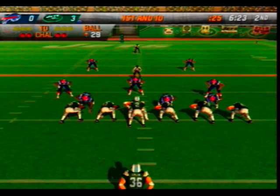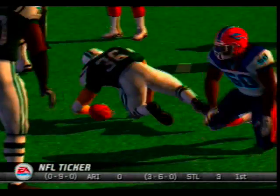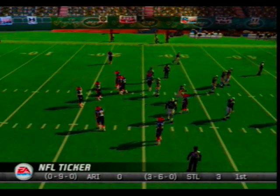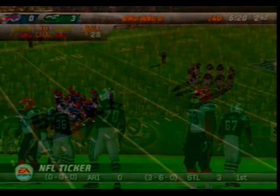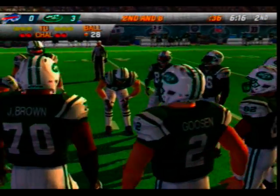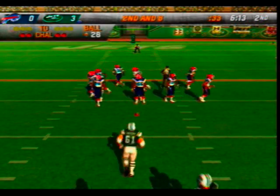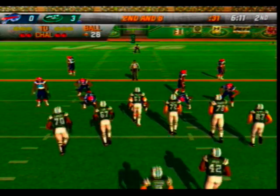The Bills come out in a nickel package. They give it to the halfback. Sim comes up to make the play at the 28-yard line. When you run the ball in the first half, you're trying to keep the defense honest. But if you're only getting gains like that in the second half, then it puts more pressure on your passing game. Second down and eight to go. 28-yard line.